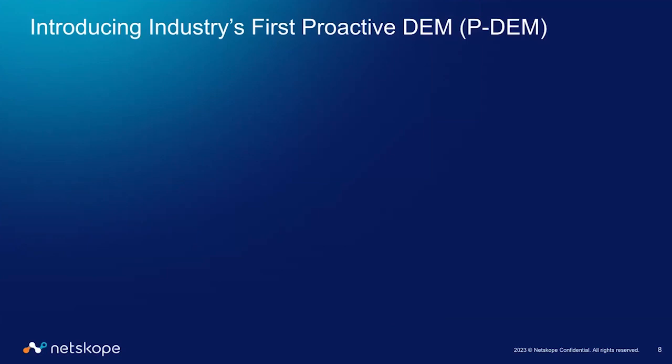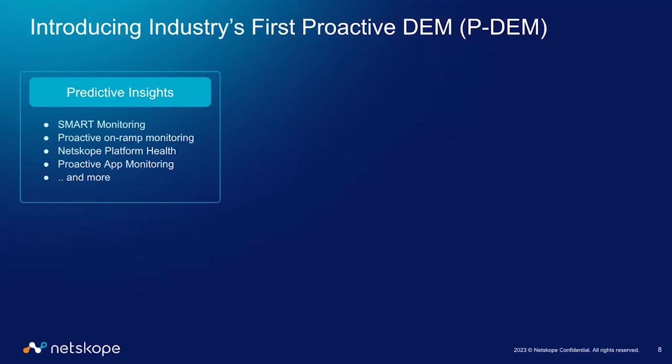Now, here at Netskope, when we looked at this problem space and we built a solution, we thought about solving all of these aspects. And by way of that, we introduced the industry's first proactive digital experience management capability. Our DEM solution provides capabilities like predictive insights, which relies on an innovative monitoring methodology called smart monitoring, which combines the benefits of real user monitoring and synthetic monitoring to provide the most comprehensive perspective of a user's experience and eventually the application's impact on the organization.